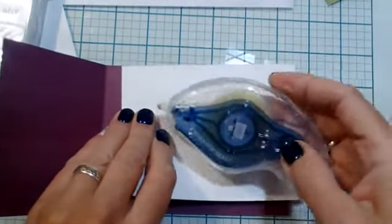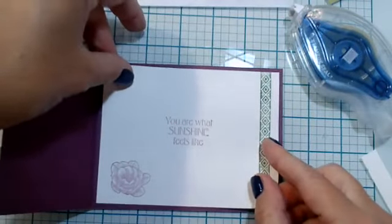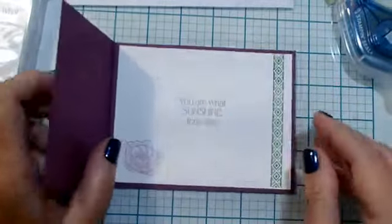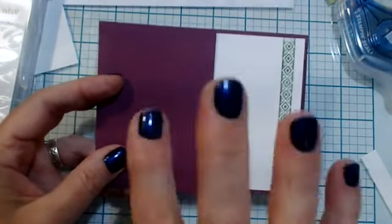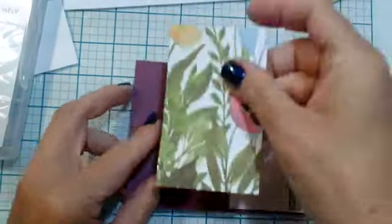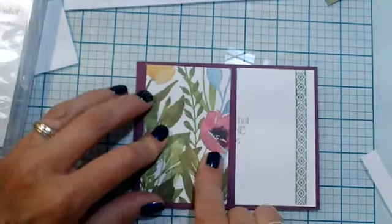Now, I use the Stamp & Seal Plus because I find that I don't need so much, and it holds really strongly to the pieces. Okay, there we go. Look at that. It's in. Now, you may think, well, it's not completely covered, but let's take a look. Okay, so I got my piece of DSP, and that is really nice.